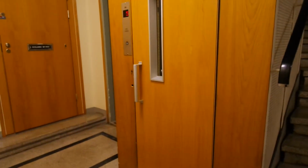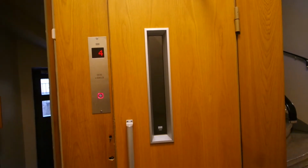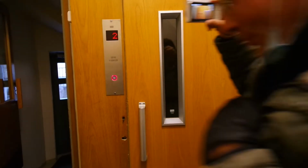Today is the 15th of October 2021. I think it's Runeberginkatu 17. Is this the staircase area? Yeah. Right. You pass these 4 doors, or 21 doors. Let's take the stairs.